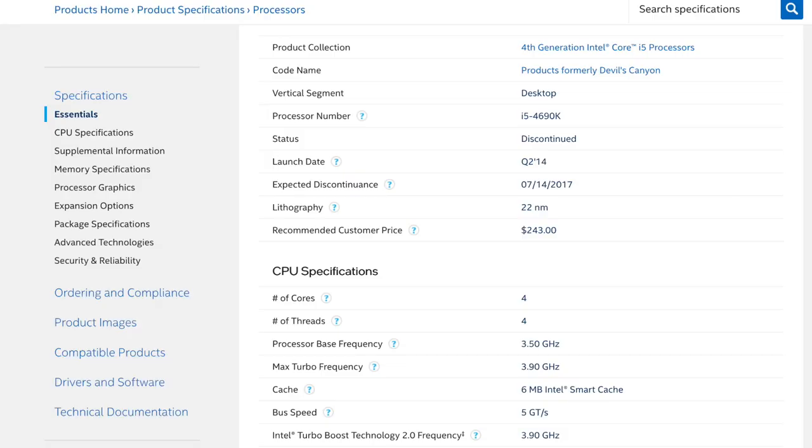The CPU's got 4 cores, clocked at 3.5 GHz, and it has a boost of 3.9. Hopefully it won't be a bottleneck for our 1060. If you're getting a CPU from eBay, there's a good chance it's not gonna come with a cooler.